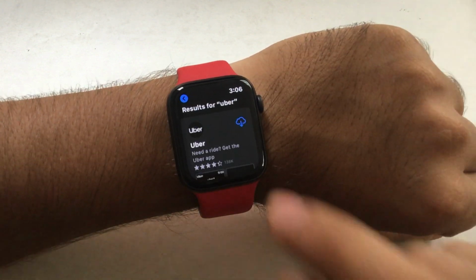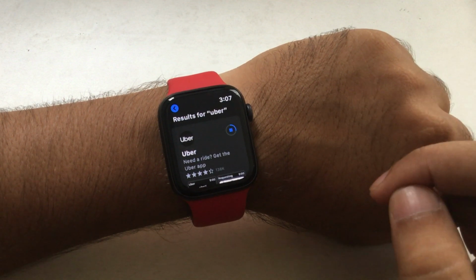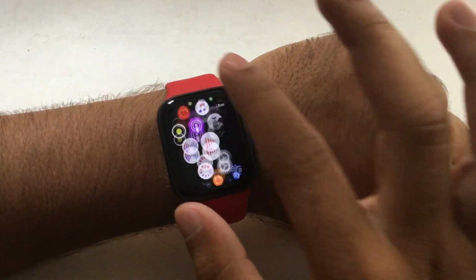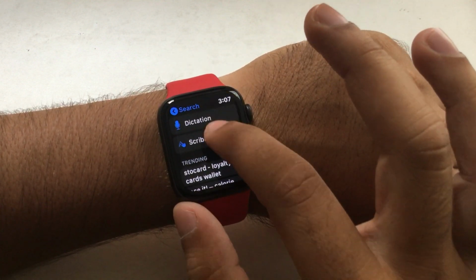That's very easy. Next, I am using Scribble to download the app and install it on Apple Watch. Use your finger to type characters and search easily. That's it.